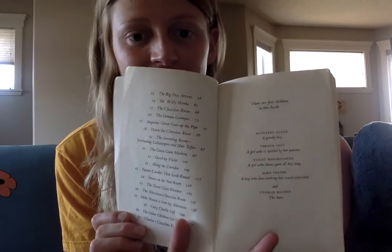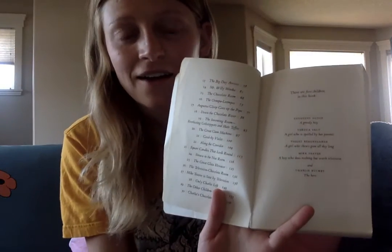If we open the book, the author Roald Dahl does a really cool thing where he lists some of the main characters on one of the first pages. It says there are 5 children in this book: Augustus Gloop, a greedy boy; Veruca Salt, a girl who is spoiled by her parents; Violet Beauregard, a girl who chews gum all day long. Man, her jaw must be sore. Mike TV, a boy who does nothing but watch television. Ugh, how boring. Get outside, Mike TV. And, of course, our star, Charlie Bucket, the hero.